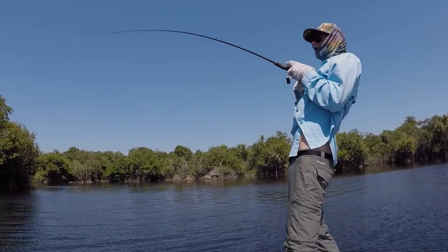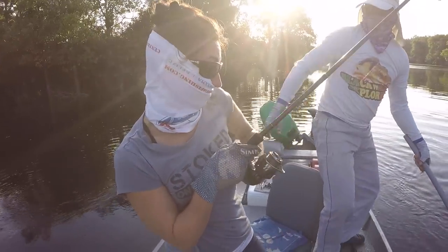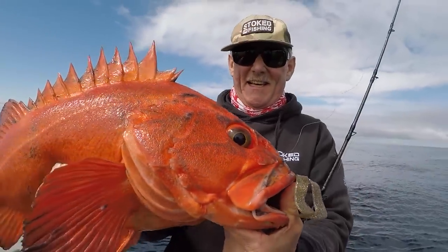Woo! It's a monster! So you got a big fish. Look at him. You know all about this, don't you? I love this. This is the best.